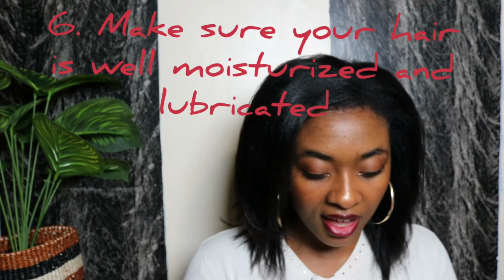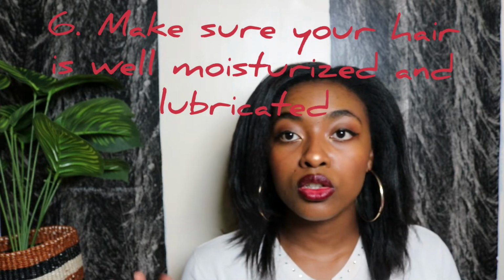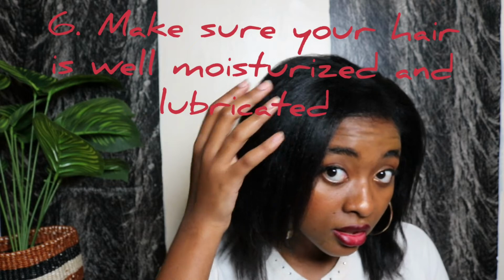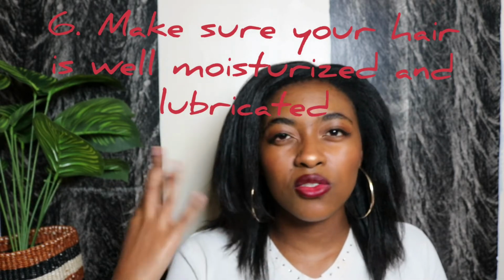Step number 5, I mentioned, is to condition your hair. And step number 6, make sure your hair is well oiled or lubricated. I put coconut oil on the other day, and my hair is still looking shimmery. It's not yet dry, so I don't oil it daily, but when I feel the need to. So always make sure your hair is well oiled and lubricated with natural essential oils. I can't stress that enough.